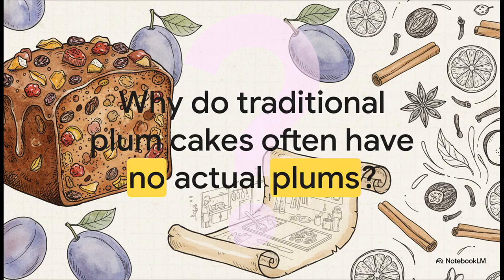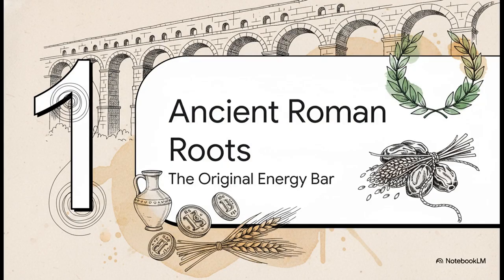Right, let's begin with a bit of a puzzle, a paradox that's really at the heart of this whole story. You've almost certainly seen and perhaps tasted one of these cakes packed with fruits and spices. But have you ever stopped to wonder, why on earth is it called a plum cake when, more often than not, there are no actual plums inside it? Well, to find the answer to that, we have to travel back in time. Quite a long way back, in fact, all the way to ancient Rome.